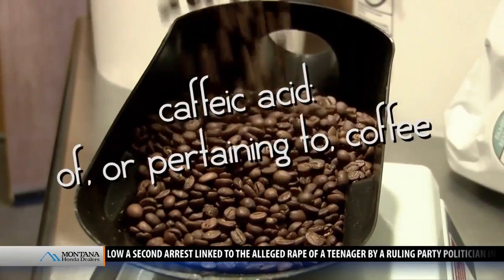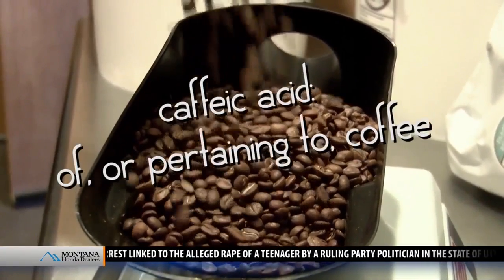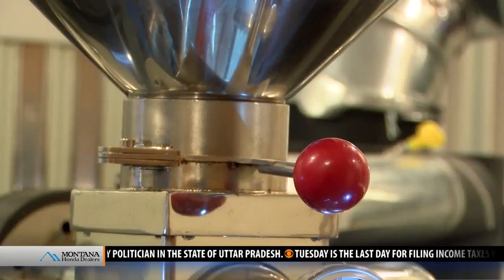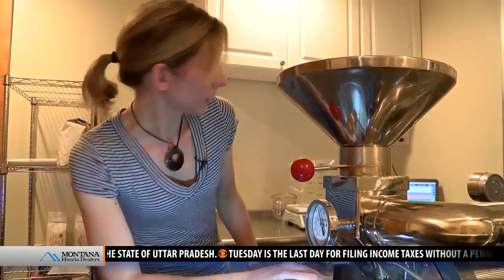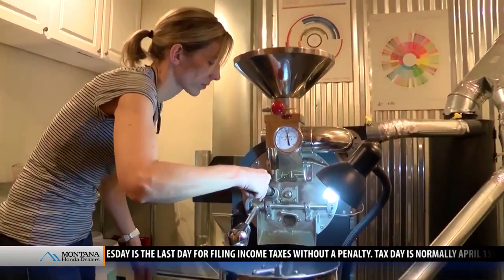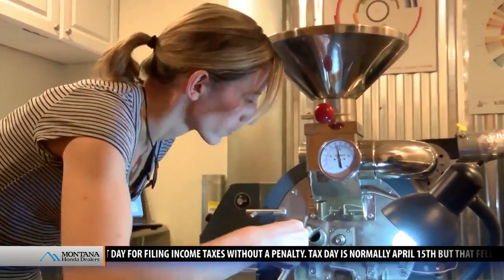Caffeic acid is naturally found in coffee, and as a former veterinarian and software engineer, we're both kind of science geeks, science nerds. But it does describe us both, yeah. Caffeic Coffee was born, and now the roaster inside the garage gets put to work twice a week, filling their online orders. As the beans continue to roast, you can smell the different variations.